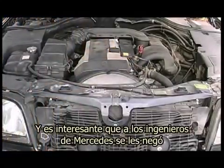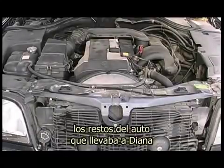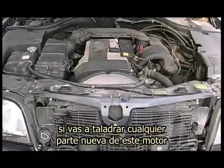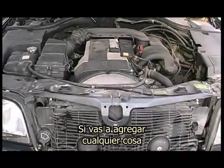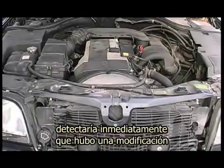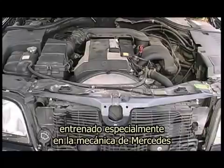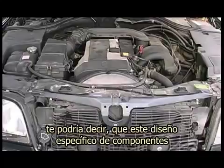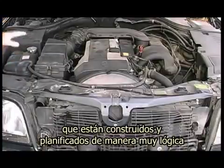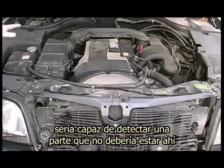And it's interesting that Mercedes engineers were point-blank refused access to inspect the wreckage of the car which was carrying Diana. I believe that's because if you were to drill any new parts into this engine, if you were to add anything at all, an experienced Mercedes engineer would immediately be able to detect that there'd been a modification. And even somebody without any specialist Mercedes training would be able to tell that these specifically designed components, which are all constructed and laid out in a very, very logical manner, even somebody with a mild amount of mechanical knowledge would be able to detect a part which should not be there.